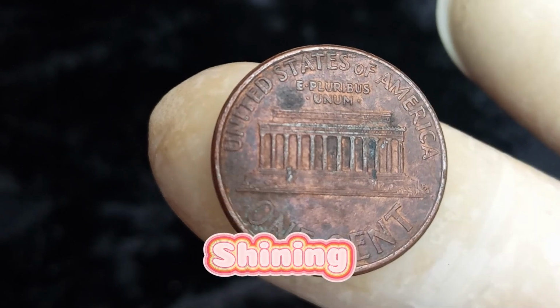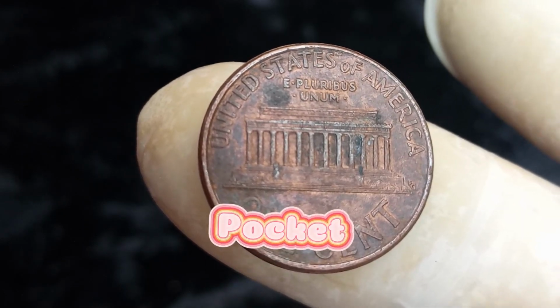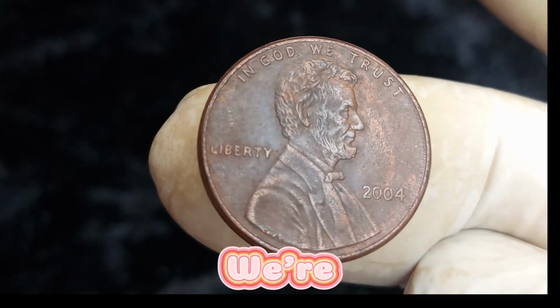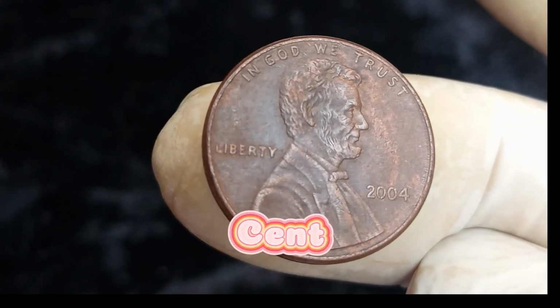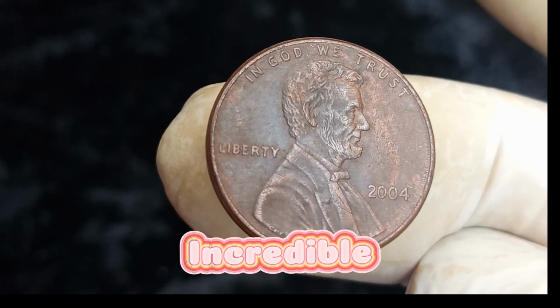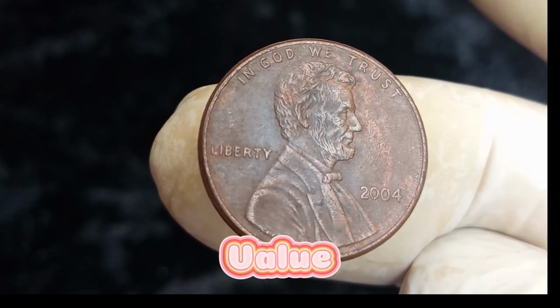Today's spotlight is shining on a coin that you might just have in your pocket, your old piggy bank, or your grandfather's drawer. Yes, we're talking about the 2004 Lincoln cent, a tiny copper coin that has shocked collectors across the globe with its incredible backstory and stunning market value.